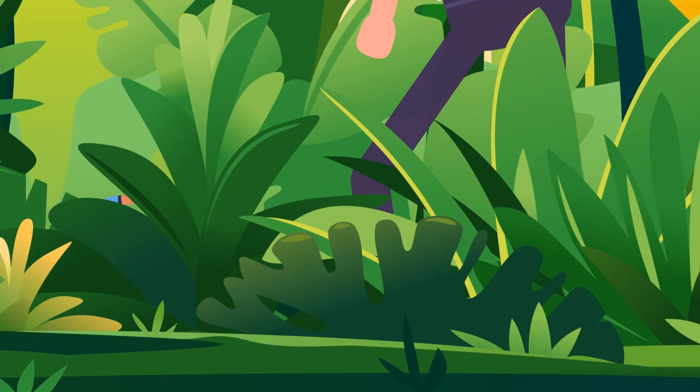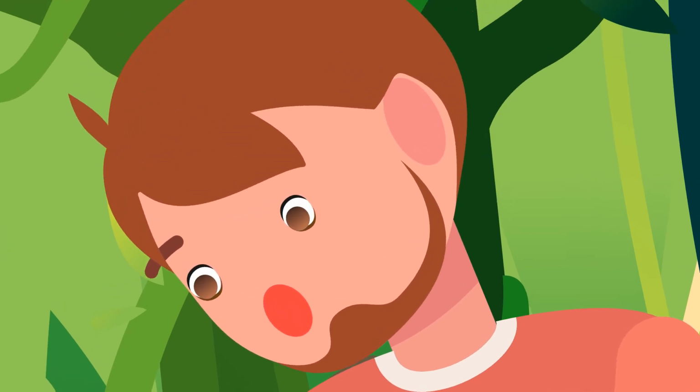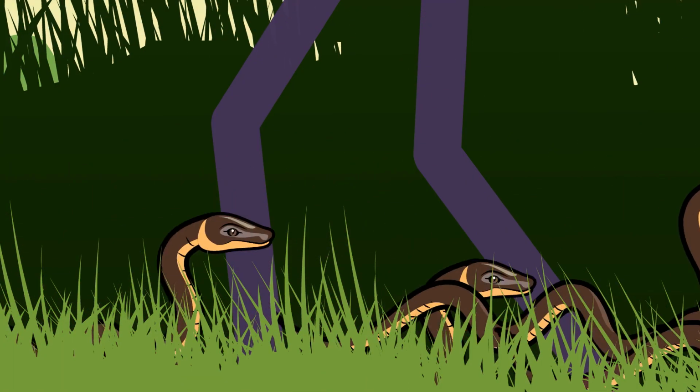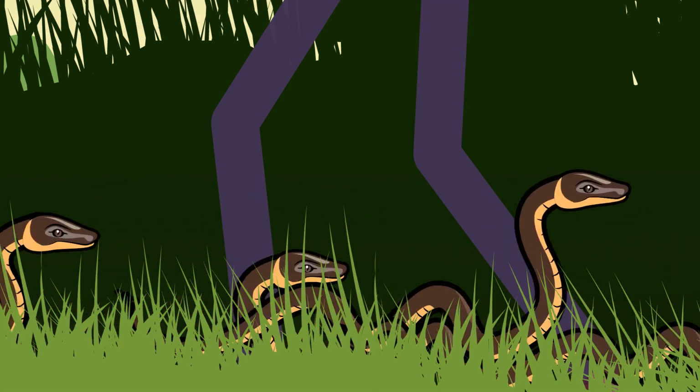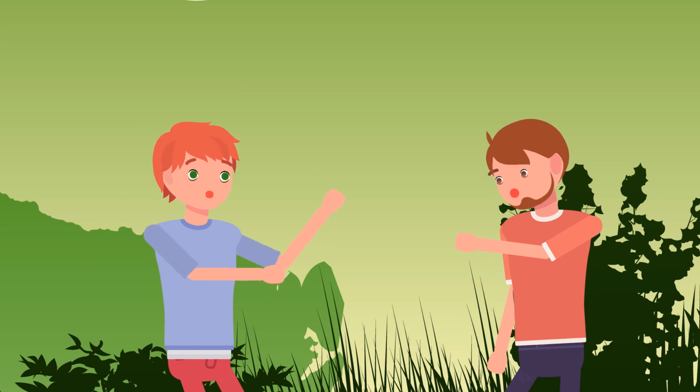Goosebumps run down your back. You feel something alive crawling under your feet, and there's a lot of it. You look down and notice slithering snakes. There are dozens of them. They wrap around your legs, get into trees. They're everywhere. "Don't move," your friend says.